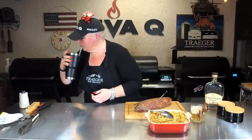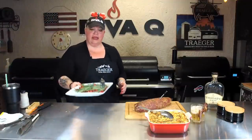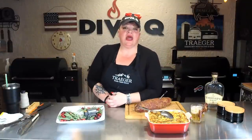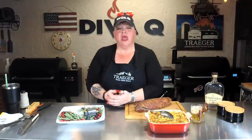Can you fold back the pointed end before you truss to have consistent thickness? Great idea. So the question was, can you fold under the pointed end so you can have a consistent thickness? Yes, you can. But here's what happens sometimes when you fold over the pointed ends, and I've done it myself.